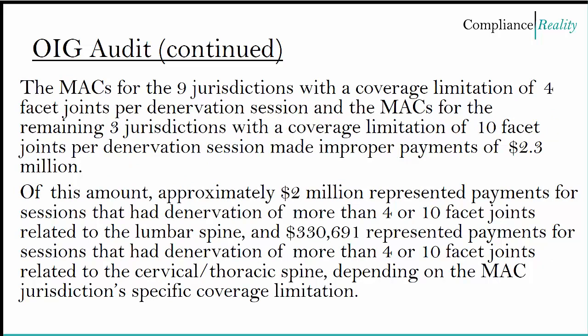And then there were some other MACs involved that had different coverage limitations. So some MACs said you can do 2 sessions per 12-month rolling period. Other MACs had limitations of 10 facet joint denervation sessions per year. And for those, OIG found improper payments of 2.3 million. Of that amount, approximately 2 million represented payments for sessions that had denervation of more than 4 or 10 facet joints related to the lumbar spine, and about 330,000 represented payments for sessions that had denervation of more than 4 or 10 related to the cervical and thoracic. So this all depends again on the MAC's jurisdiction and their specific coverage limitation.